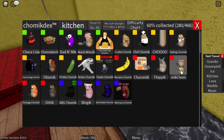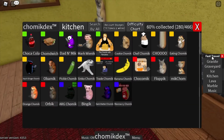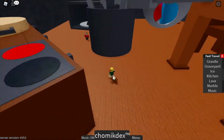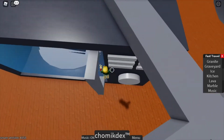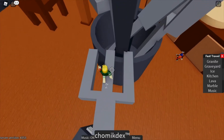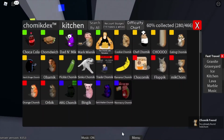The next one is Mick Chom, and I don't know why this one took me a while to find, but it did. It's inside of this area, this can. So you jump back onto the stove, and then in this can, behind this knife, there it is, Mick Chom.